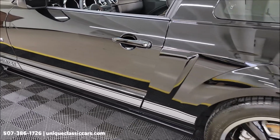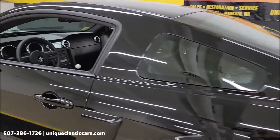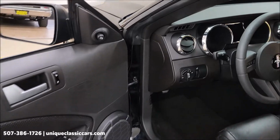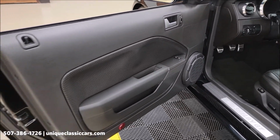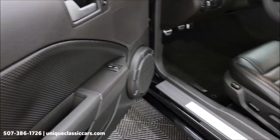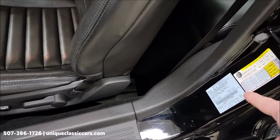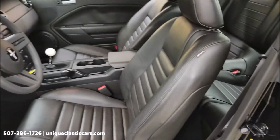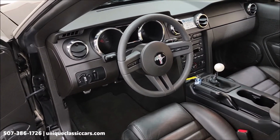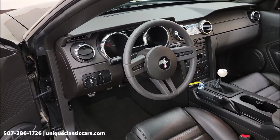Look at the shine. Glossy black. Really haven't noticed anything for major nicks, dings, scratches. Look at the door panel. Of course, the Shelby GT sill plate. There'll be a picture of the data tag in with the still pictures, power seat, driver's side. Of course, all your monitored amenities, power steering, power brakes, AC blows cold. I mentioned the Shaker 500 stereo system, 6-disc changer.